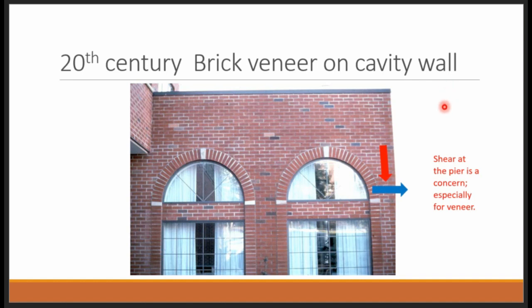But this has been around. I did this building back in probably the late 80s and early 90s. So it's worked out quite well.